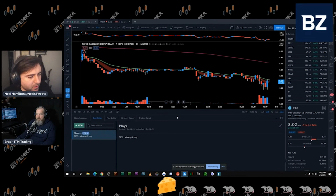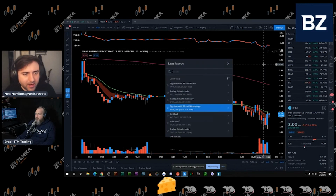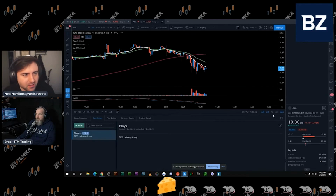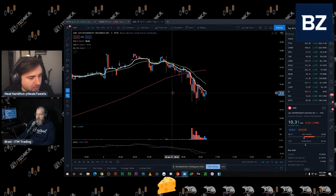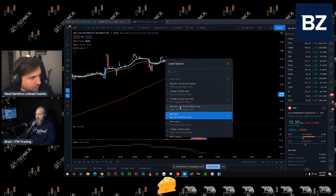Just to underline what Brad just said, that's the relative strength line. It's not like talking about buying and selling momentum. It's comparing the stock to a group of other stocks to see if it's emerging as a strong leader. And those are the stocks that you want to get behind in either direction.